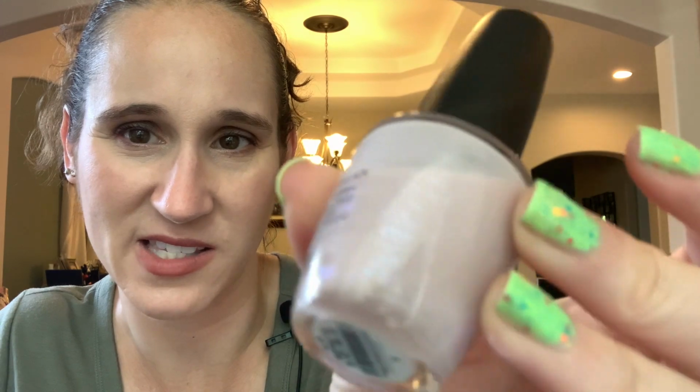And this is so interesting for OPI. Like, it almost looks like it's an indie with those flakes. Beautiful. The outcome is beautiful. So I'm going to hold on to it for now.